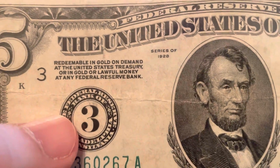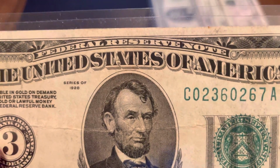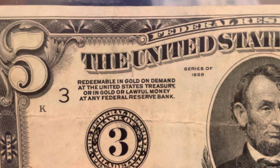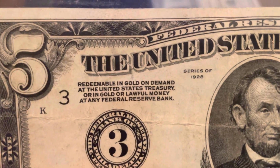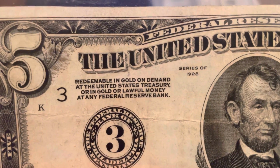Now, the 1928 is also considered a little different because of the obligation. People will call this a gold certificate, and they would be wrong. You can see on the top, it flat out says Federal Reserve note, but they always point out the obligation that says redeemable in gold on demand at the United States Treasury or in gold or lawful money at any Federal Reserve Bank.